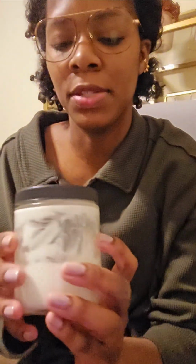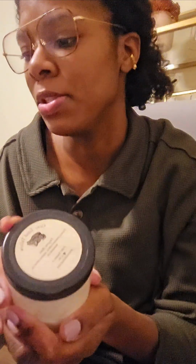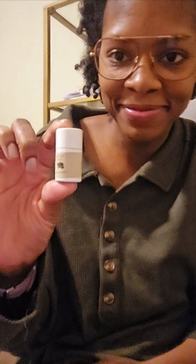They do have the original. So this is the one I use on my 4-year-old. It has essential oils. I tried to use it on Colin, but I think fragrance just does not work well for him, so he needed one that was unscented. They have deodorant. This is their deodorant, and it comes with a cute little spoon. And then they have lip balm now that I got, and I love it.